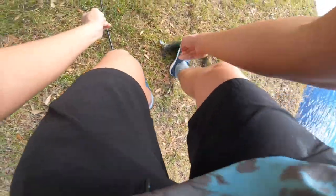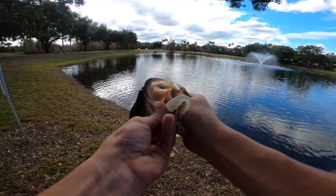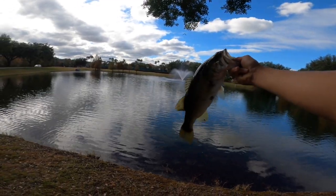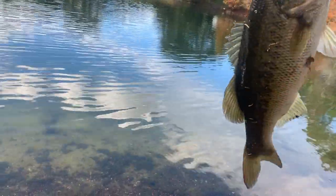Stop, stop, stop. Yes. Look at that, guys. Underspin does it again. That's probably another 3 pounder. Look at that. Let's go. Yes. All right, guys. Just caught another nice Florida bass. We're gonna go let this chunky guy go. There he goes. Man, it's a big fish.